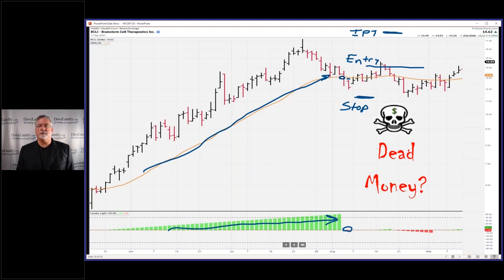Well, as I preach, if you knew a position was dead money, if you knew it had little or no chance of appreciation, then of course, get out of the stock. But the thing is, you don't know if it's dead money. It might just be consolidating from this big old fat trend that it had back here. And as long as it doesn't stop you out, stay with it. And as you can see, it hasn't set the world on fire just yet, but so far, so good.